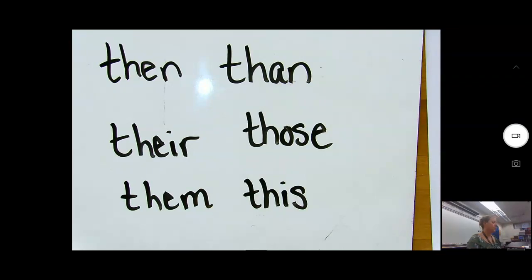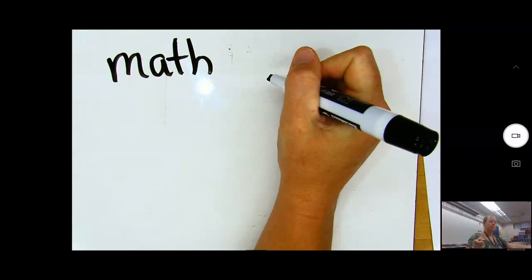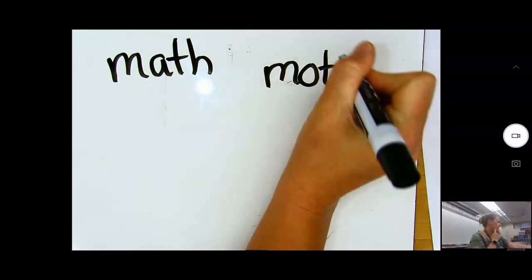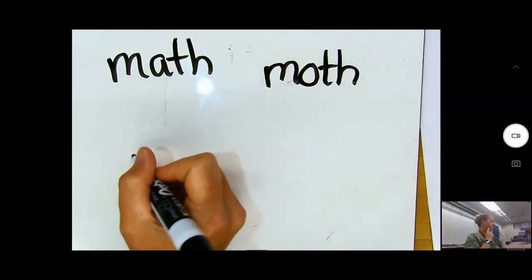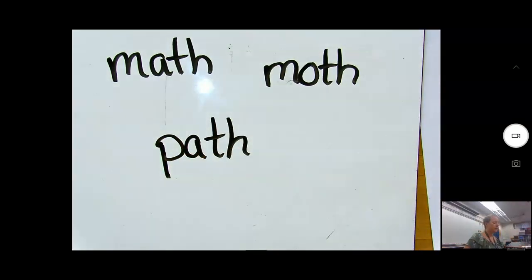Now echo these words and listen to the sound in the ending or final position. Math, moth, path. Can you tell what is making the sound in these words? That's right, the T and the H makes the sound and also the sound. The difference between these sounds is that one is voiced and the other is unvoiced. Let me show you. Put your hand on your throat and say this sound.